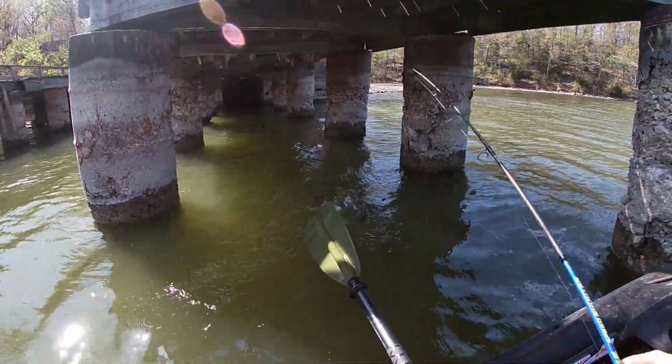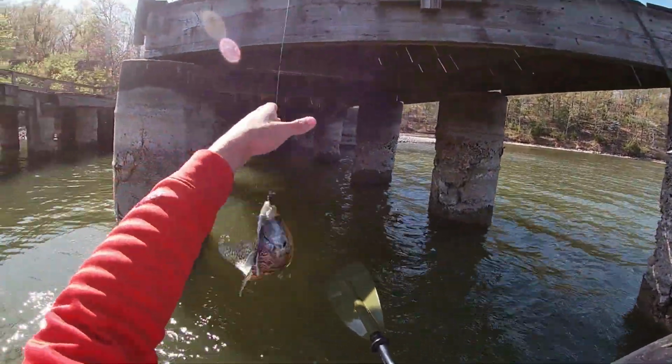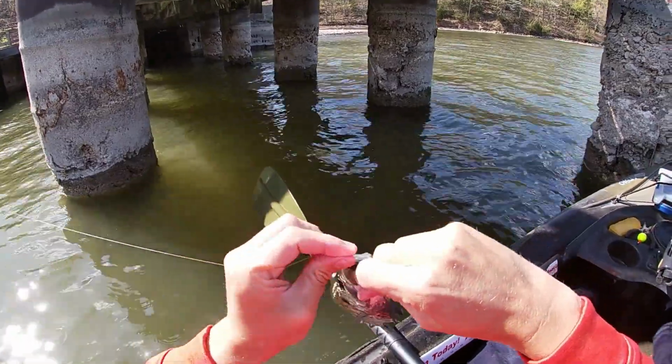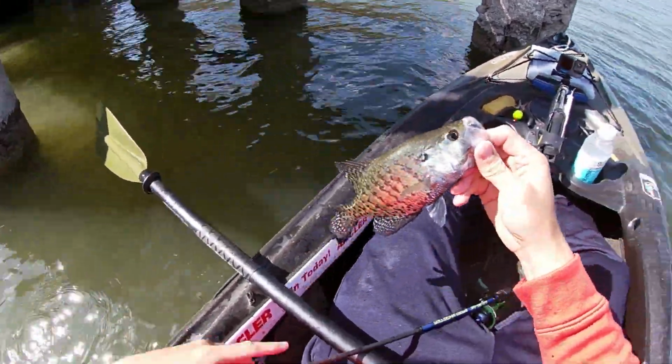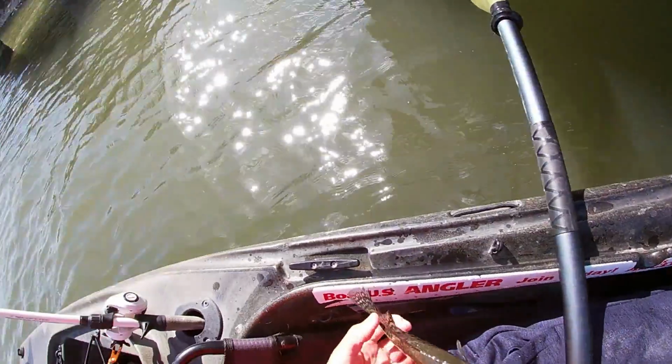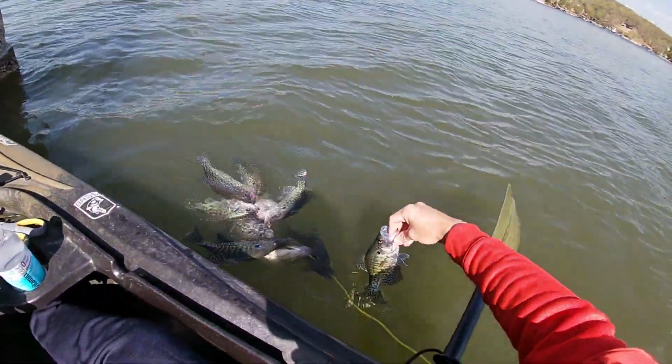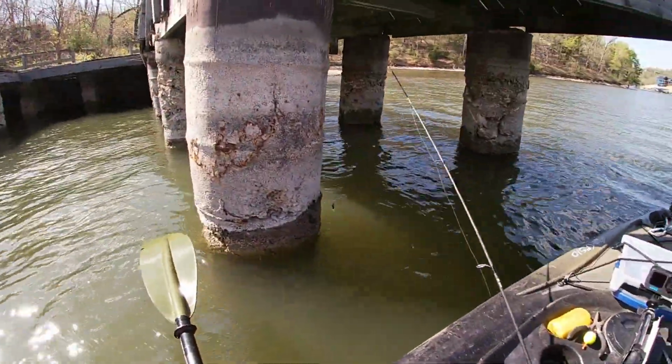There's one. That one's really black. Wow, smallest fish of the day so far for crappie. I don't know if he's gonna make the cut. He's just shy of 9 inches long, so I'm gonna get him back in. See ya.